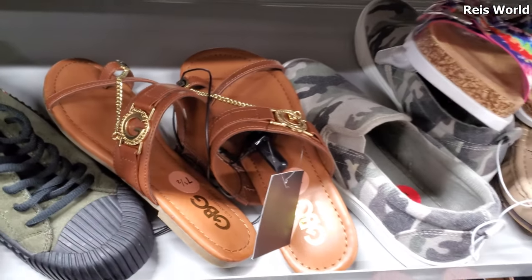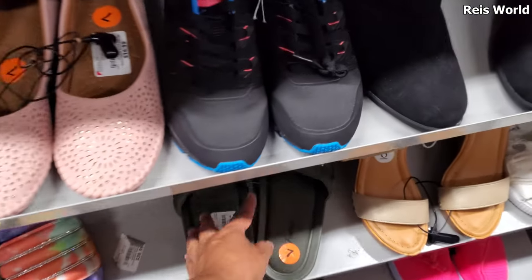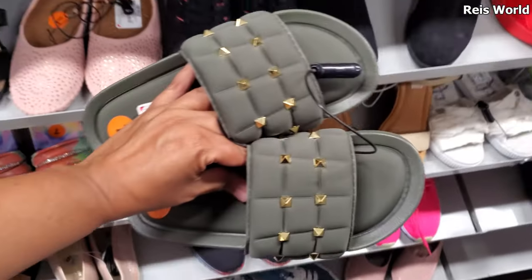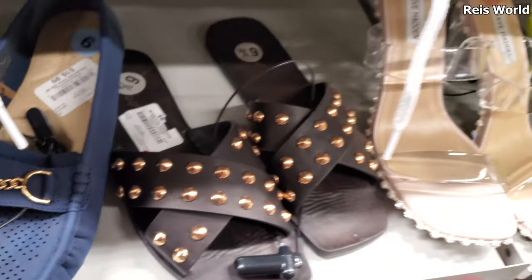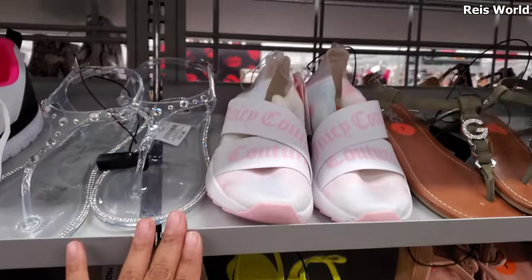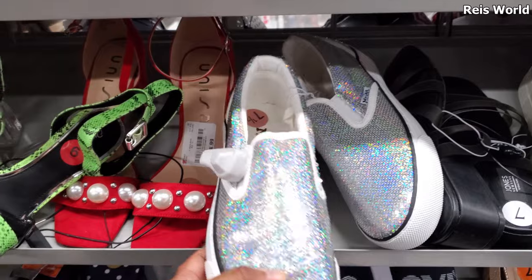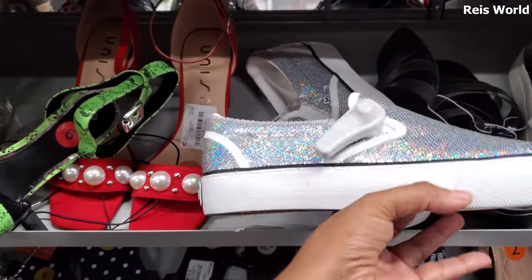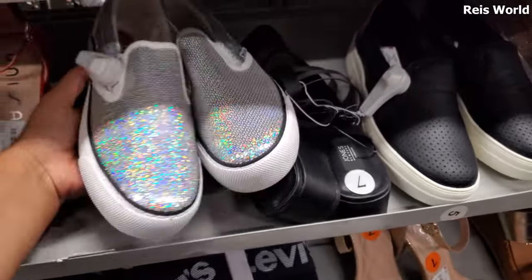These Guess ones. We've seen the platform ones. $13 by Forever. Studded. Juicy Couture. Oh, look at this one, like this hollow one. This is by Mud for $17. Huh, that's kind of cool.